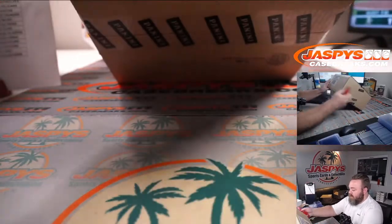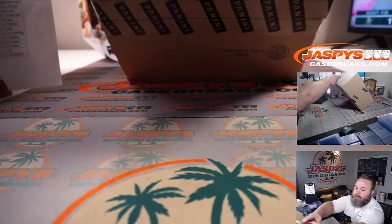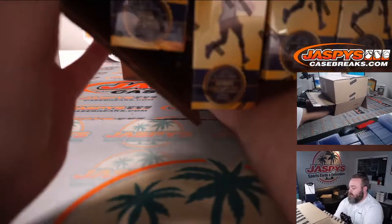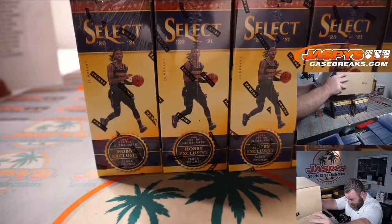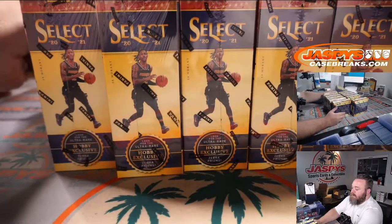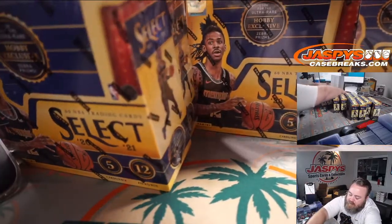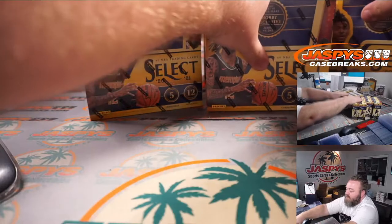So let's pop this case open real quick. Figure out which 4 boxes we're going to do here for Pick Your Team 4. So there's all 12 boxes. Okay, so we're going to go left, right, middle: 1-2 for the boxes on the left, 3-4 for the boxes in the middle, and 5-6 for the boxes on the right.